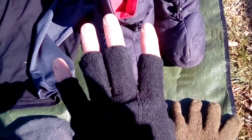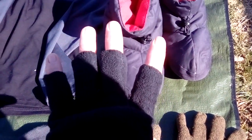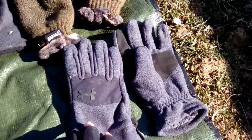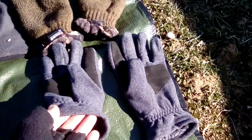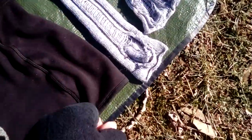I also have some regular fleece gloves that I cut the fingers out of. I wear these a lot. A lot of times I'll wear these to bed, and while I'm watching a movie on my Kindle, so I can manipulate and type if I need to. And then before I go to sleep, I'll put on this pair of Under Armour gloves. They have I guess a reflective layer inside. They're really thin, but they're actually warmer than the rag wool and Thinsulate gloves. For my wrists, I kind of have some homemade wristies here.